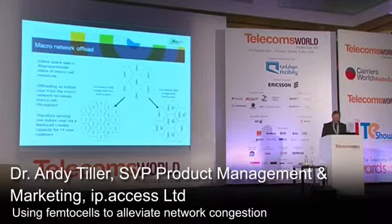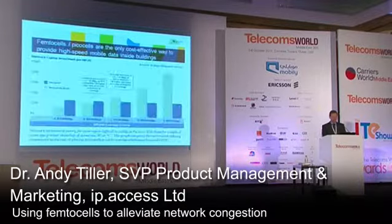So if we don't have any solution for that, then the only way to grow the capacity of the network is just by adding many more cells, or upgrading the cells to support more users. But you can avoid the cost of doing that if you can take the indoor users off the network by using an indoor cell. Then the cost of upgrading the outdoor network, or the requirement to do that, is reduced.